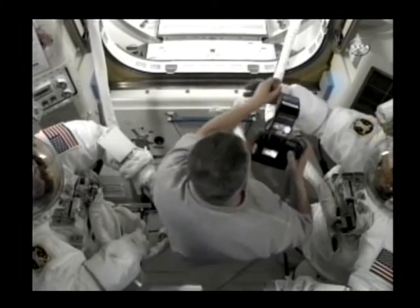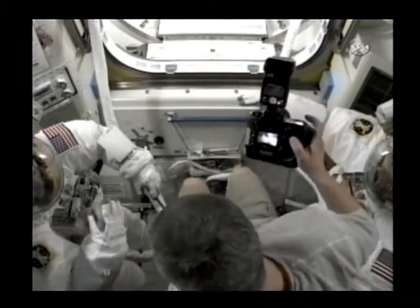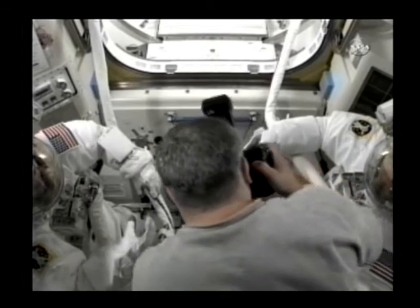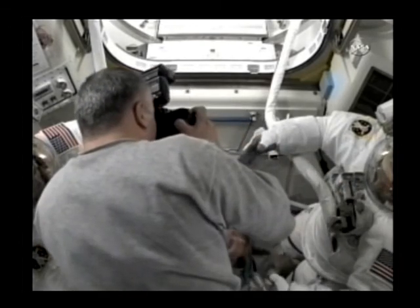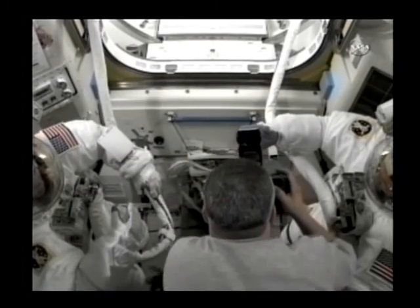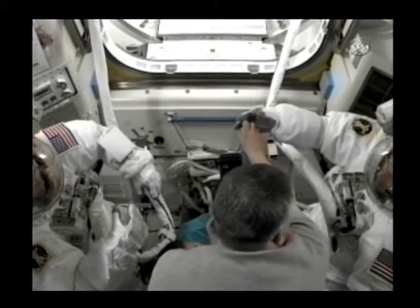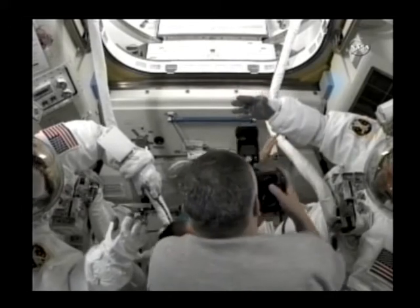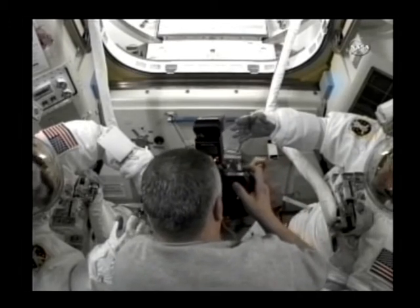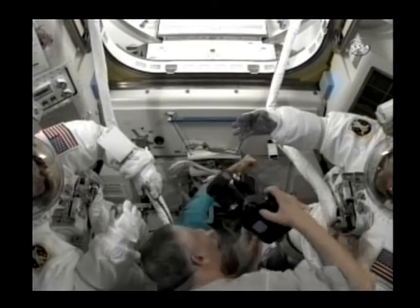Fyodor Yurchikhin is in the airlock with them, documenting the condition of their spacesuits, along with Shannon Walker. You can see him taking close-up photographs of the palms of the gloves, which came in contact with a number of tools and handrails that showed that they had gone through some buffeting outside the International Space Station. Regular glove checks are a normal part of EVA operations now after some cuts had been discovered a couple of years ago that resulted in a redesign of the gloves to make them a little bit tougher, and also in new procedures to keep track of any cuts that could be a danger to the crew members.